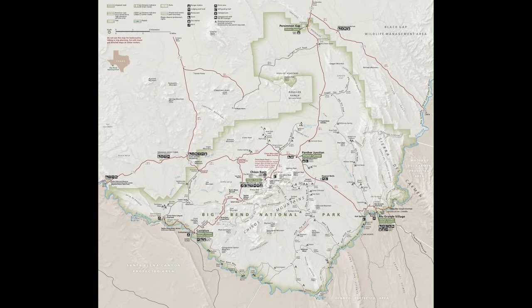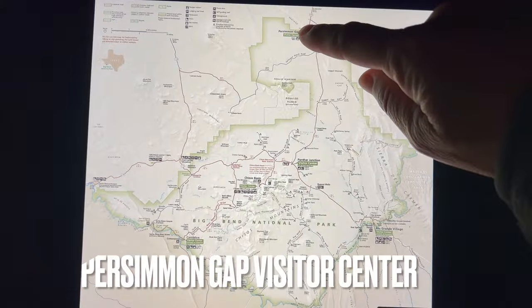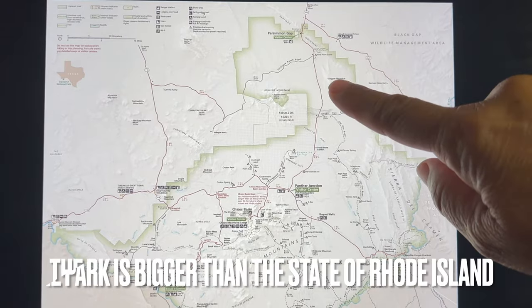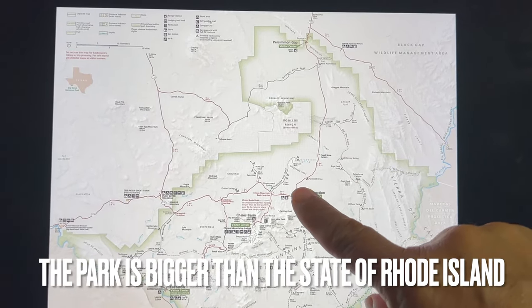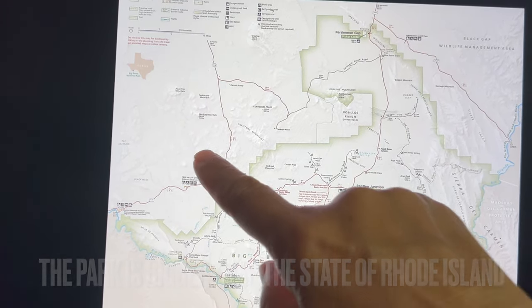This is a map of Big Bend National Park. We entered Big Bend National Park via the Persimmon Gap Visitor Center entrance. From this entrance, we have over an hour of driving to get to the other side of the park to our campground, which is outside the park.